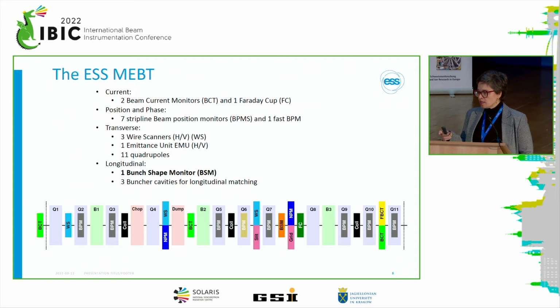So the first BCM is here, the second BCM is here, but we also have a BCM at the interface between the RFQ and the MABIT. We have three wire scanners that you can see here in light blue, and an emittance unit, or a slitting grid unit, for horizontal and vertical. In the design, we should have a bunch shape monitor, but this one is heavily delayed, so we don't have anything even installed yet. And we also have three buncher cavities that are used for focusing and matching the beam into the DTL.